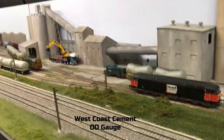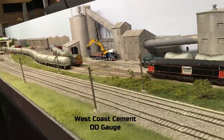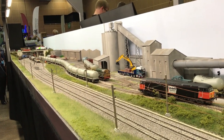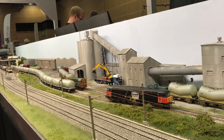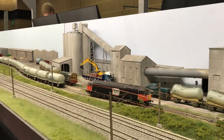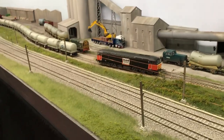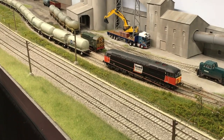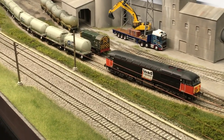This 00 gauge layout is called West Coast Cement, exhibited by Hornby magazine. This West Coast mainline scene is one of the latest layouts to be completed by the Hornby magazine team. Modelled in 00 gauge, it recreates a fictitious section of the West Coast mainline north of Preston in the 1995 to 2005 period.